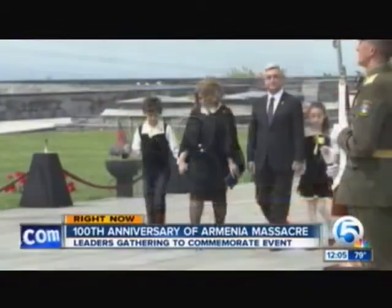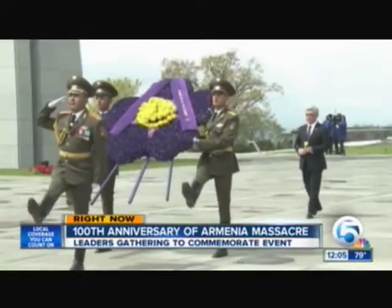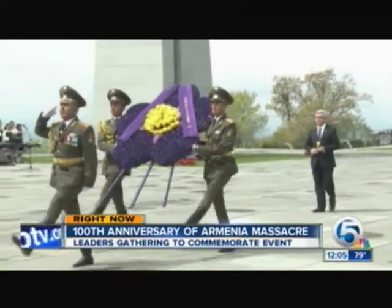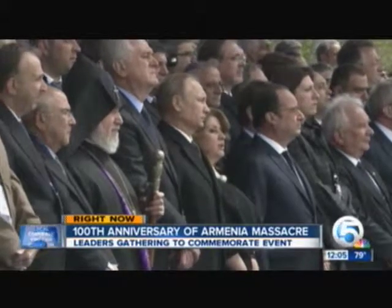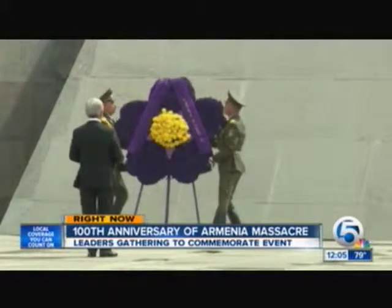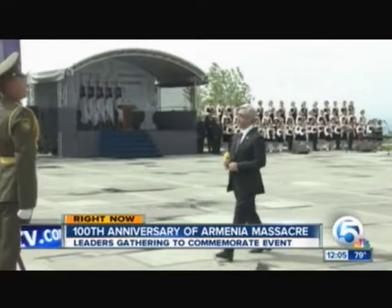Right now, world leaders are marking the 100th anniversary of the 1915 Ottoman massacres of Armenians in the country's capital. Among the dignitaries, the presidents of France and Russia. Historians estimate up to 1.5 million Armenians were killed by Ottoman Turks around the time of World War I. The event is widely viewed by scholars as the first genocide of the 20th century. However, Turkey denies the deaths constituted genocide. It says the toll has been inflated and that those killed were victims of civil war and unrest.